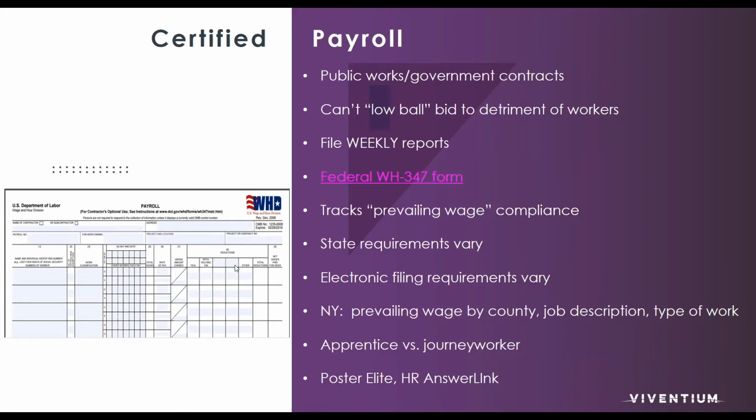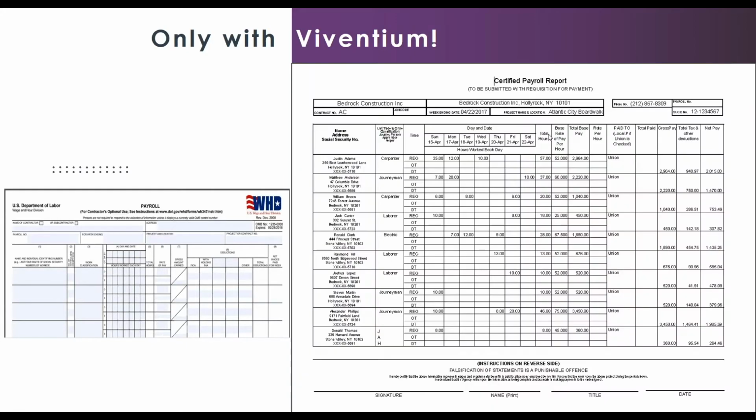It's a weekly report. It has the in and out times, hours of each employee, the wages, the benefits, all the different types of pay that they're getting. Some states, some jurisdictions may require electronic filing of the certified payroll reports. And Viventium is in it with you. Viventium is there for you, whereas other payroll services may just give you information on a report or give you a spitback of the hours that you've given in and just, okay, now you go ahead and run with it and produce your own certified payroll reports.